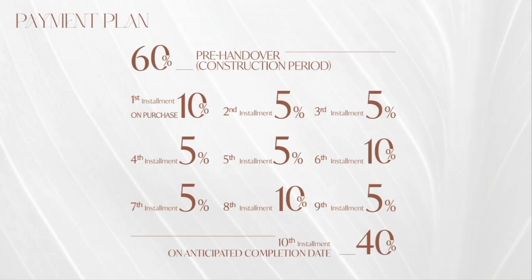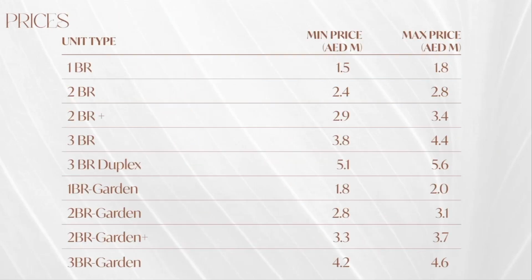For the payment plan, we've managed to hold on to our 60/40 payment plan with payments split across 10% on purchase, then 10% at 4 months, 10% at 5 months, 10% at 5 months, and 40% then on the handover or the completion. The prices for these various units start at 1.5 for the 1 bedroom, 2.4 for the 2 bedroom, 2.9 for the 2 plus, 3.8 for the 3 bedroom, and 5.1 for our duplexes. And again, with an appropriate pricing structure for the garden units.